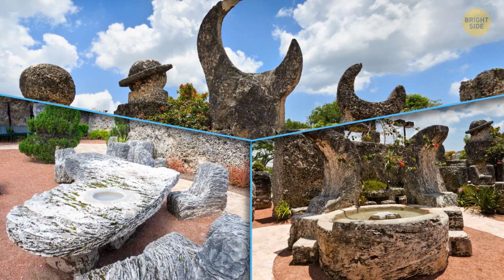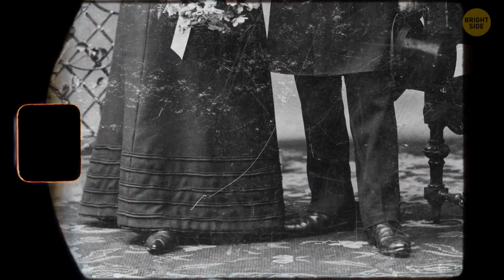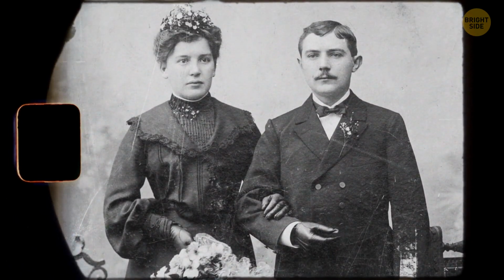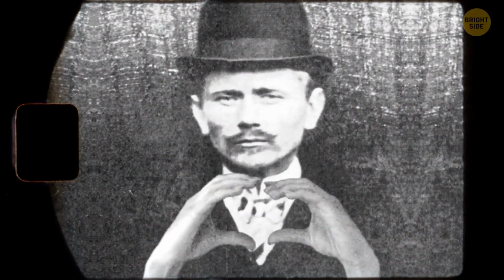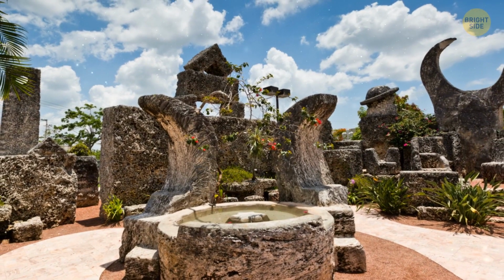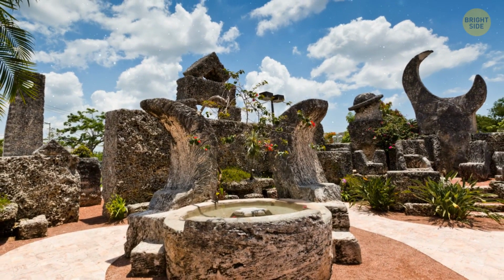There's of course a legend behind this mystery too. He was inspired to build the structure after being abandoned by his fiancée on their wedding day. Uh-oh, runaway bride. Well, he wanted to prove his love to her and the world, so he wanted to do something extraordinary. Well, he definitely nailed it.